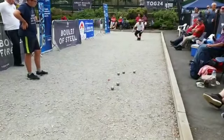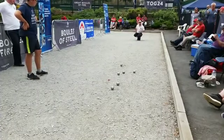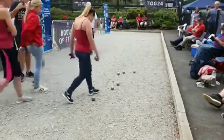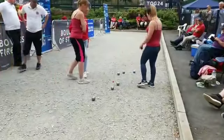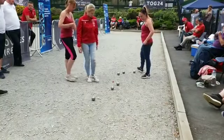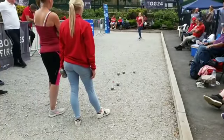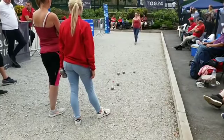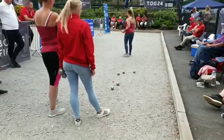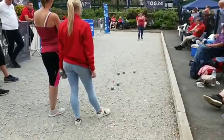3 to come from the ladies. So pretty quick one there from Stephen. It's just pinging the jack towards Emma's ball that had been moved by Jamie before. So 1 on the ground with 3 to come for the ladies. A big opportunity to make a statement and go clear here. 2 points clear already, 6-4 pour les filles, 6-4 for the ladies in this semi-final.